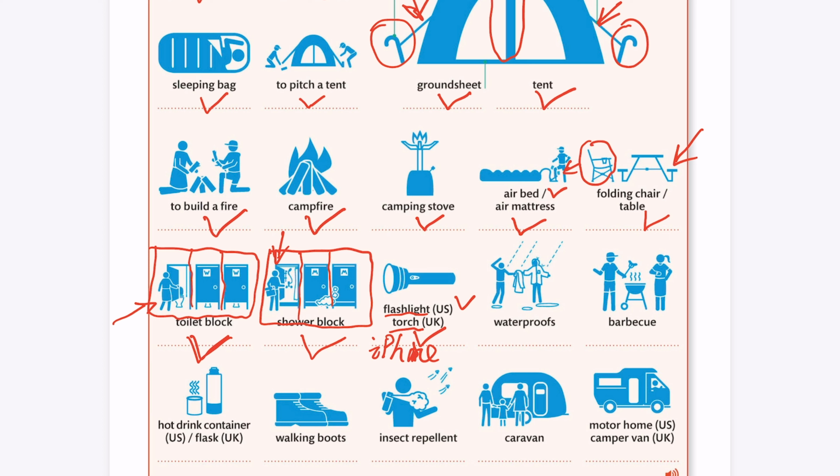In English, you can ask your Siri to turn on the flashlight or to turn on the torch.